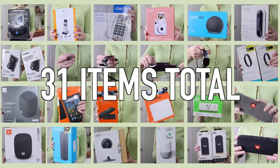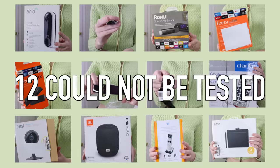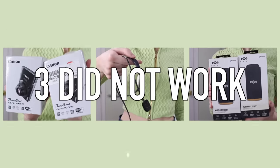And I don't think I can articulate anything right now. There was some good, there was some bad. I'm gonna let VoiceOver Mia take over from here. Okay, so overall, I would say this return box was a success? There was 31 items in total. 16 of the items were totally fine, so there were 12 items we weren't able to test for various reasons. We didn't have the correct cords, and only these 3 items we can confirm did not work at all.